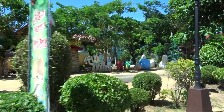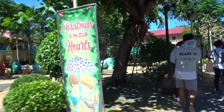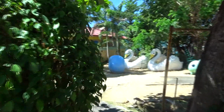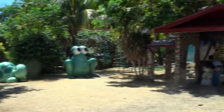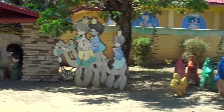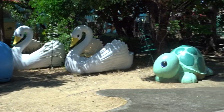Dollhouse for kids. So let's get in. There are turtles, crab, and some fish. And a swan. Kids can play here.